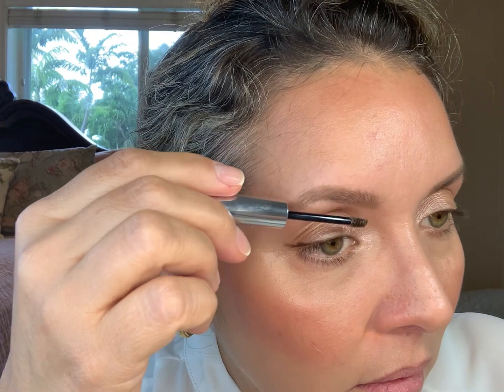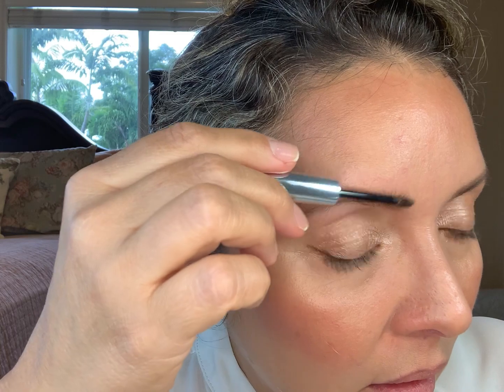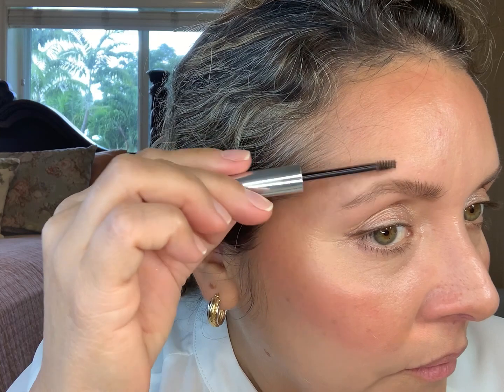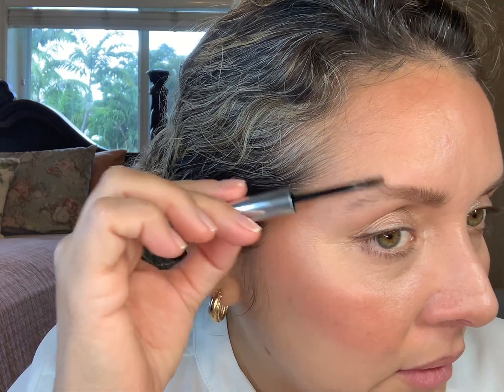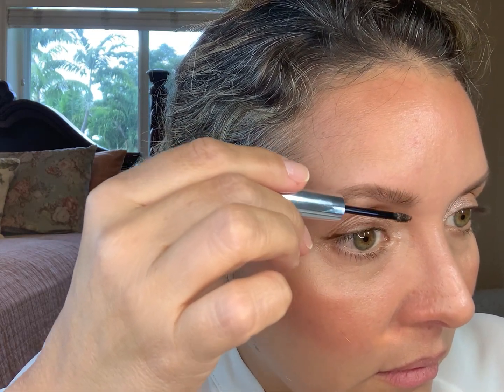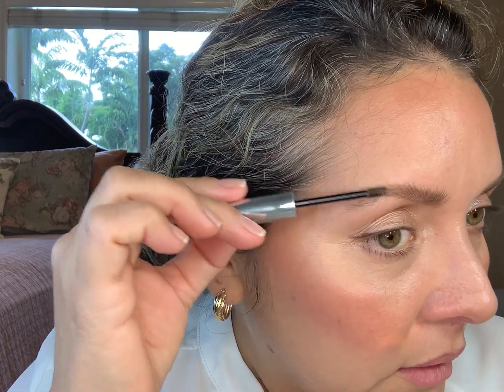Okay, guys, right off the bat, I'm going to tell you, this has a much stronger hold, I can feel it, than my NYX eyebrow mascara. Okay, now I'm going to do the other eye. I can feel it because as I'm brushing it through my hairs, they're staying in place. They are really staying in place.